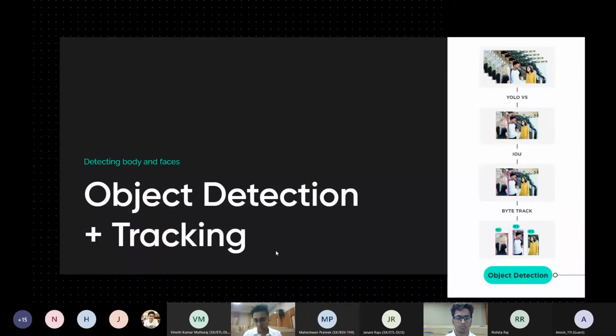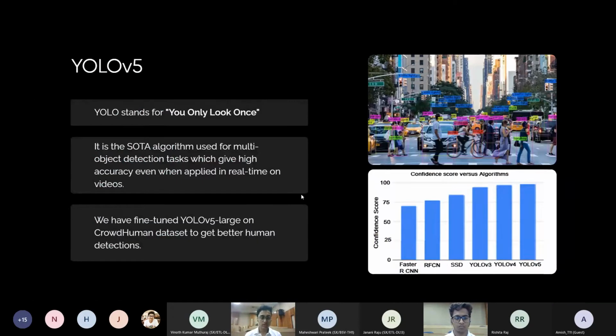Let's go over these modules one by one. First, we have the object detection and tracking. So we use the YOLO V5 model. This is the state-of-the-art multi-object tracking model. And we fine-tuned the YOLO model. Since YOLO outputs 1,000 classes, we fine-tuned it on the CrowdHuman data set, which is a data set of humans from CCTV footage, which is exactly the problem we have. And we used only two classes, which is the heads and the bodies of the subjects.